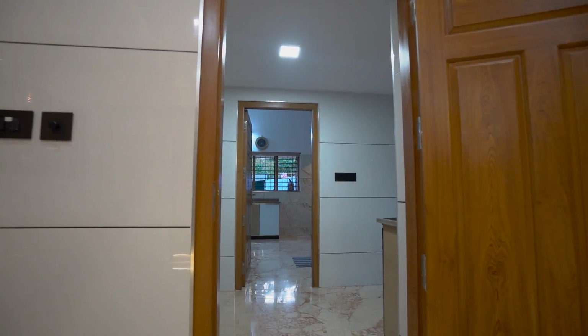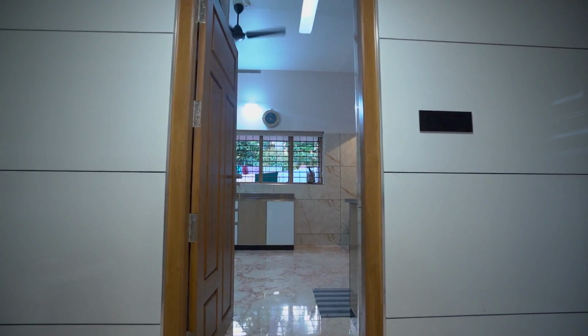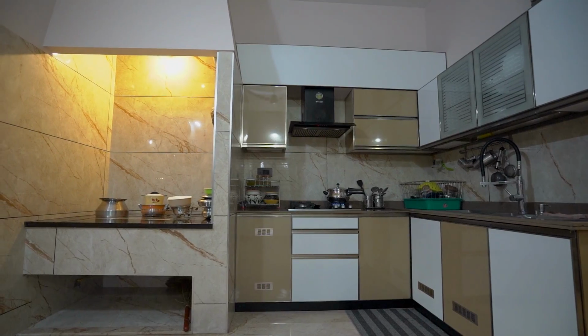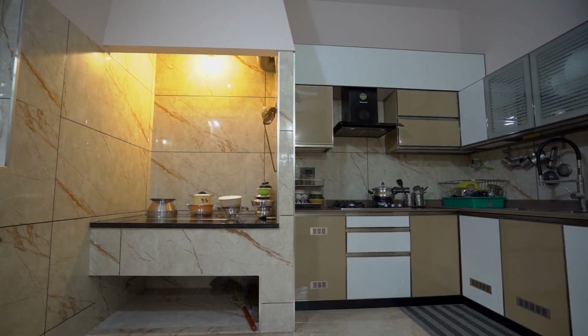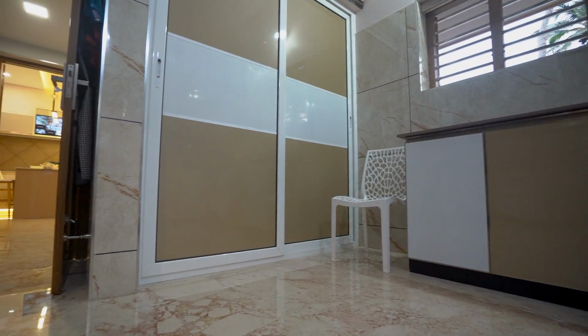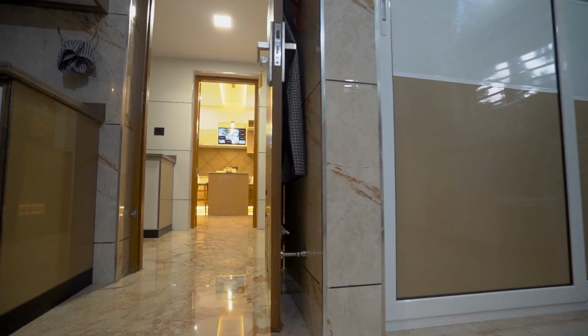Near the kitchen we get a working area. Fireplaces and gas area are arranged in the work area. Shelves, racks, washing area and other arrangements are done in the working area. So the kitchen always looks very clean and attractive.